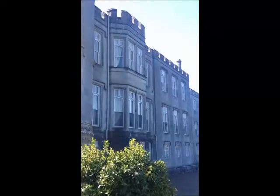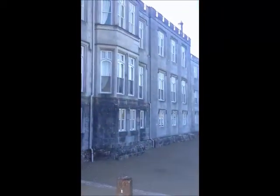Another feature is that there is a round tower which rises from the ground and also adjoins to the front face of the building. Here we can see the adjoining round tower with the south steps and also rows of painted sash windows which this period is renowned for.